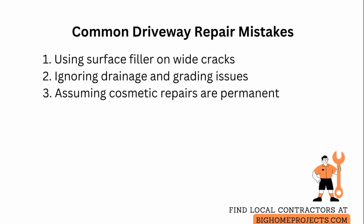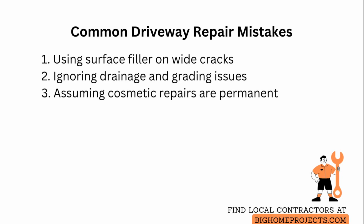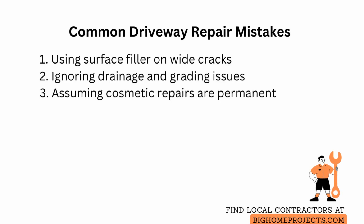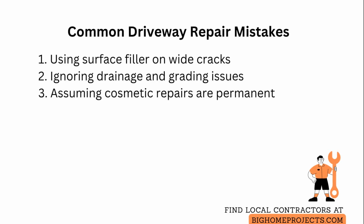A second common issue is ignoring drainage and landscape grading, which causes recurring heave and washout. To fix that, address gutters, downspouts, and slope away from the driveway and add edge drains if necessary. A third concern is assuming cosmetic repairs are permanent when reinforcement or joint repair is required. If repairs reopen within a season, consult a concrete repair professional for options like saw cutting and installing control joints or full panel replacement.